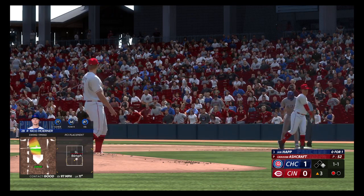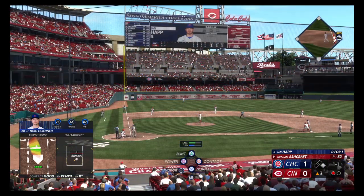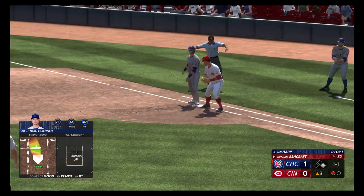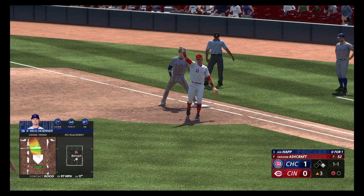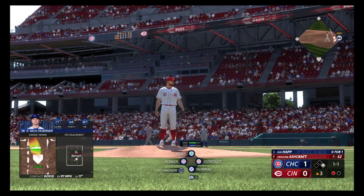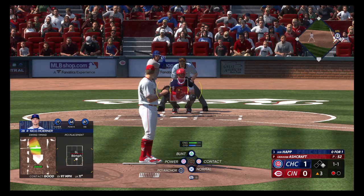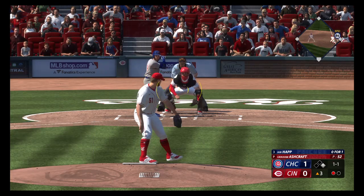Ashcraft really keeping a close eye on him now. Back to first. And once again, he's back in safely. Cubs made Ian Happ a first-round pick in 2015. He played at the University of Cincinnati as an infielder. Played a little bit of outfield.